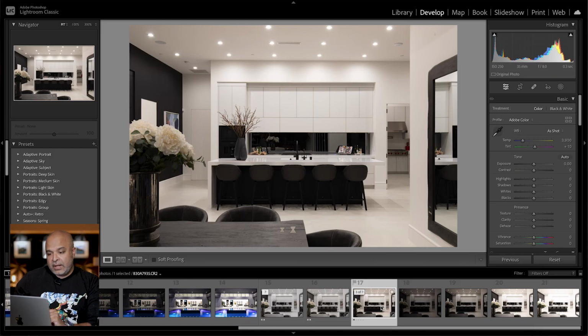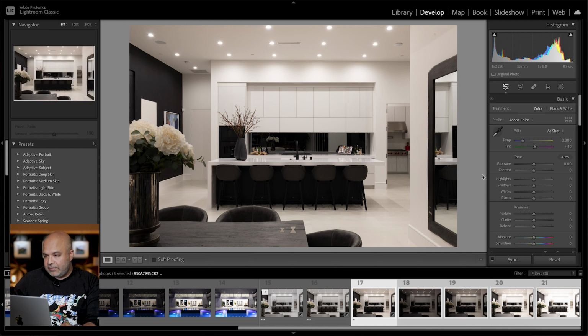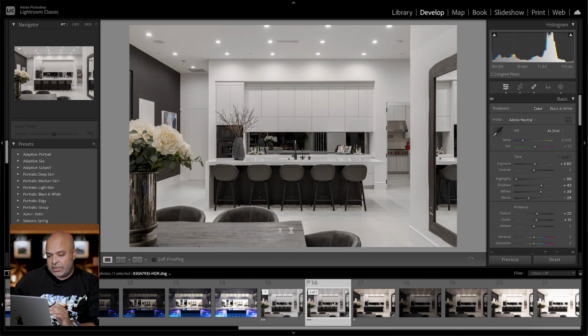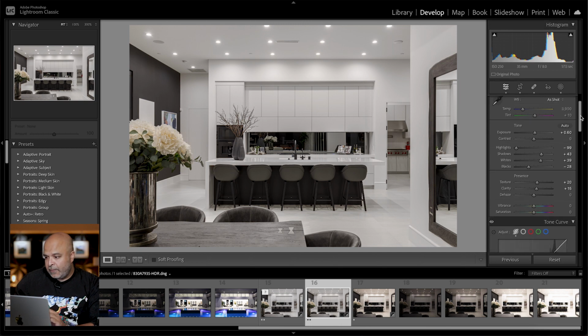So here we are in Lightroom, and as you can see, like before, we have our 5 brackets here, and the same thing, we have ISO 250, f8.0. Merge those together to get a nice raw file here with a lot more information, which is pretty much a huge raw file, like I said, that we can push and pull so we don't have to destroy the image when we're messing with it in Lightroom. So as you can see, we have our profile set to neutral, so we have a lot more information in our highlights and shadow areas. I kept the white balance to as shot because I think that looked pretty good.